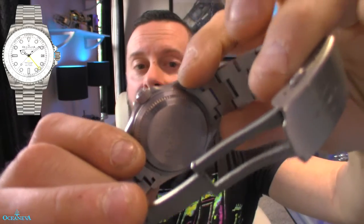Everybody's going to have a little bit of opinions, right? Some folks complain about the Invicta branding all over a watch. I don't really care about that. If it said Oceaneva on the clasp as well, it wouldn't bother me, but I like that it's clean and simple. The only branding on this is on the case back, hopefully you can see that, and of course on the face of the watch.